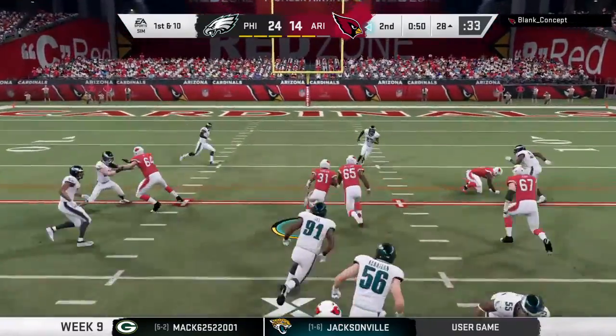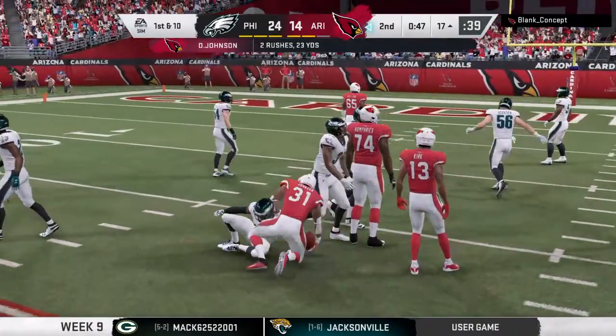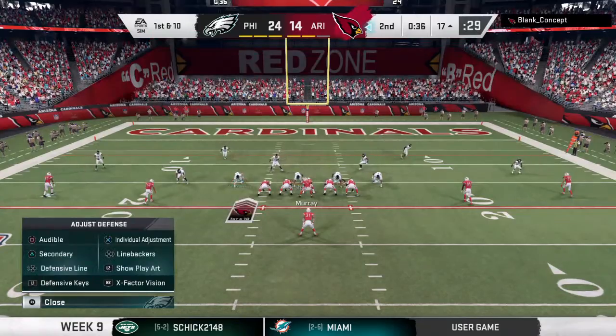Off the draw, here's Johnson. And out of the run. And inside the 20 before he's brought down. 12 yards to pick up. Good enough for an Arizona first.